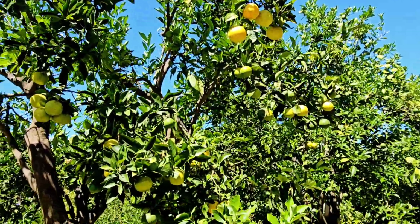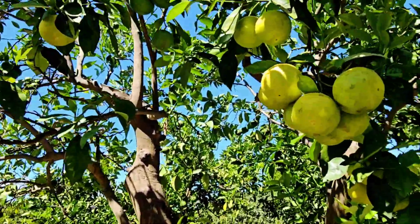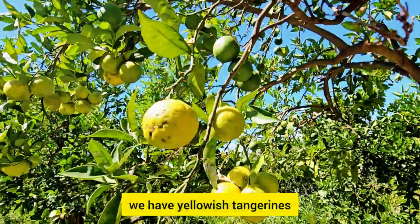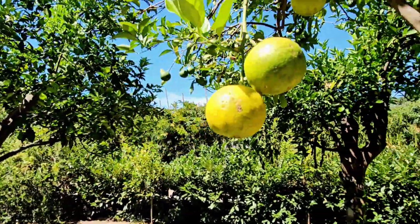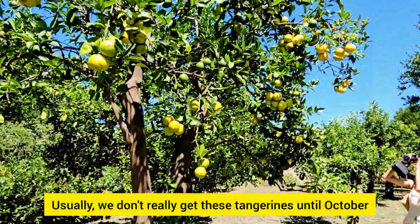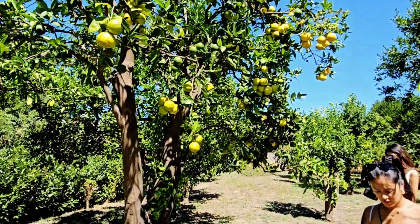Over there we have a few tangerines too. They're very small and green. It's the tree right in front of us, and on the very top of it we have yellowish tangerines too. They're growing. Usually we don't get these tangerines until October. That's when we harvest them, so in one month or so.